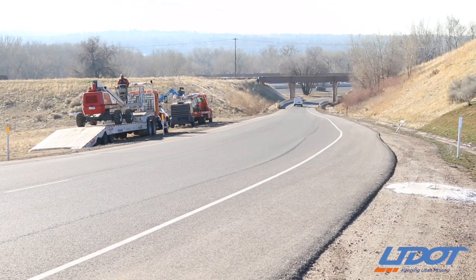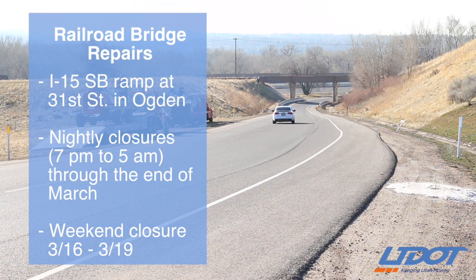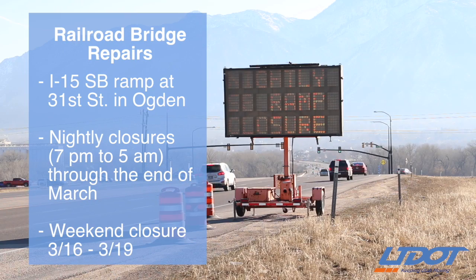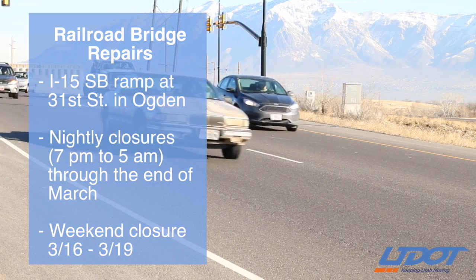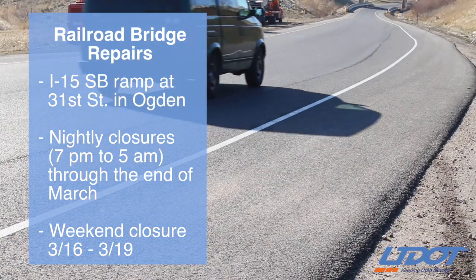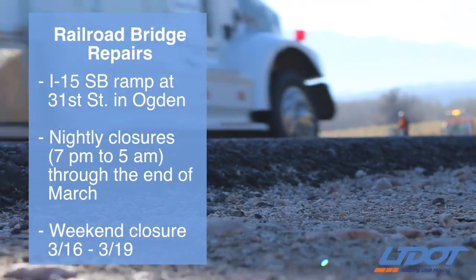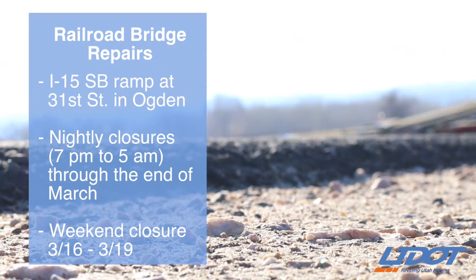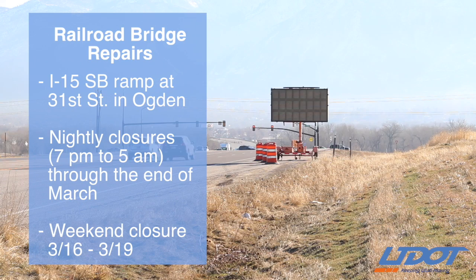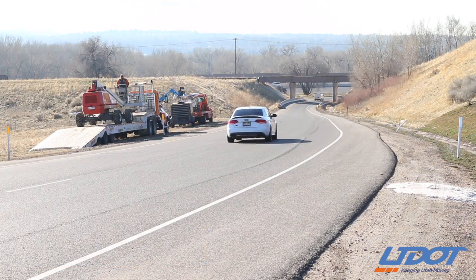And in Ogden, a project is underway to repair a railroad bridge over a freeway on-ramp at 31st Street. The southbound on-ramp from 31st Street to I-15 is closed every night from 7 p.m. to 5 a.m. through the end of March. And next weekend, the on-ramp will be closed from Friday night, March 16th through Monday morning, March 19th. So keep these closures in mind and use other interchanges like 21st or 24th Street to get to southbound I-15.